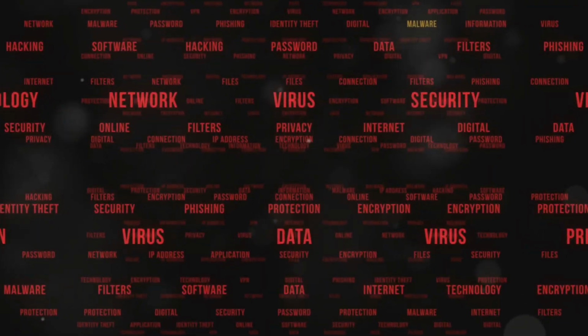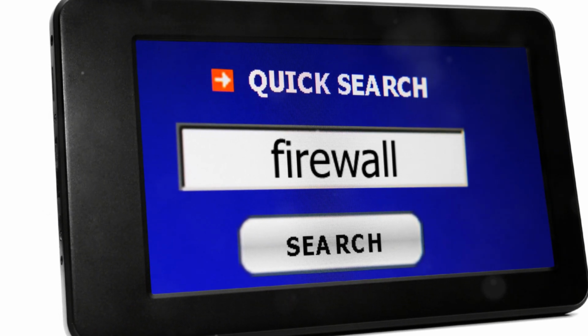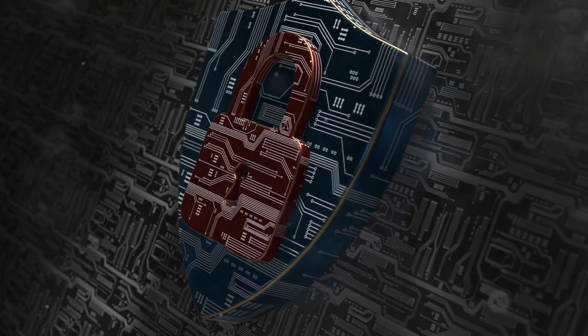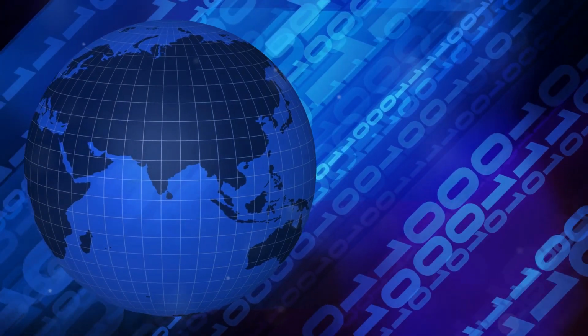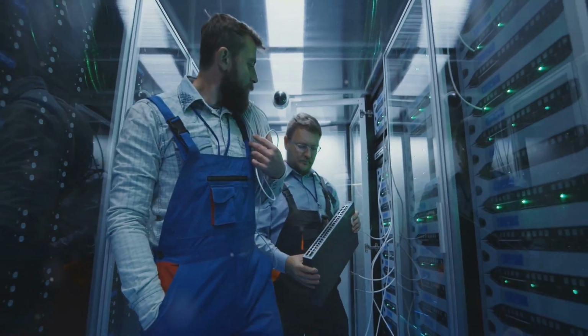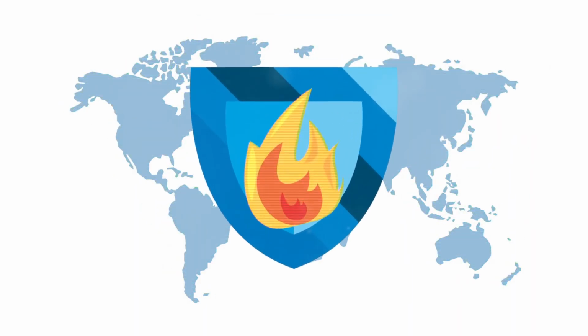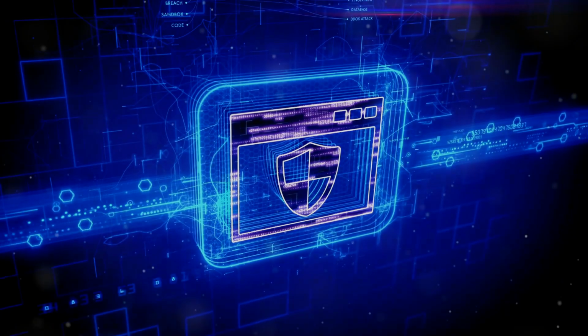But firewalls aren't just about keeping the bad guys out. They also play a crucial role in regulating traffic within your network. This helps prevent the spread of malware and other threats if one device gets compromised. In a nutshell, firewalls are the unsung heroes of cybersecurity. They work tirelessly behind the scenes, ensuring that your network remains safe and sound. So buckle up as we explore the fascinating world of firewalls and learn how they keep your digital life secure.